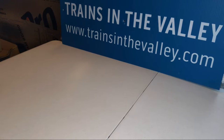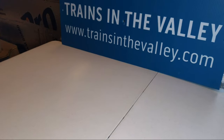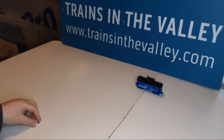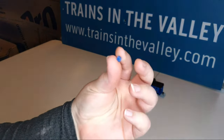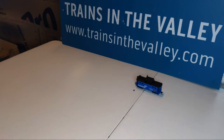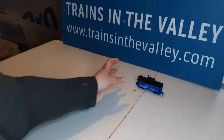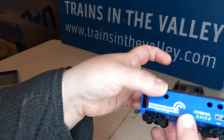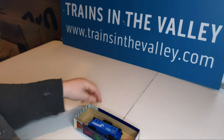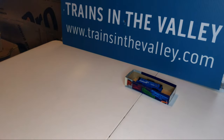Okay, we're getting through this one. Another goodie. That looks like a Bowser. All right, we got a Bowser caboose. Another loose weight inside. And here it looks like we have the brake wheel. I love to not lose stuff, so real quick, we got a little tray to put that in. Bowser makes some nice cabooses, that's for sure. So we'll put that in that little box with its little counterpart.